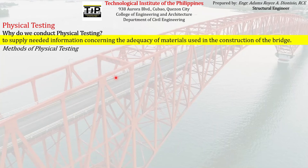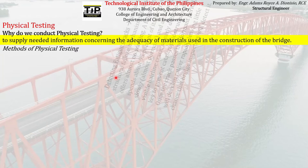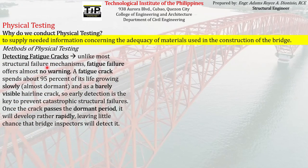So the last method of physical testing that we will study in this discussion, to be able to have information about the adequacy of material, is the detection of fatigue cracks. Unlike most structural failure mechanisms, fatigue failure offers almost no warning. A fatigue crack spends about 95% of its life growing slowly, almost dormant, as a barely visible hairline crack. So early detection is the key to prevent catastrophic structural failures.